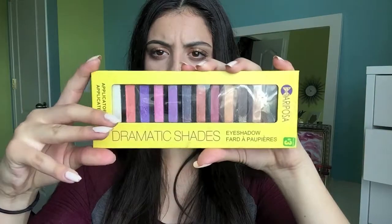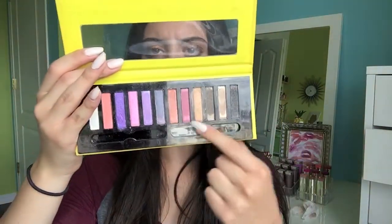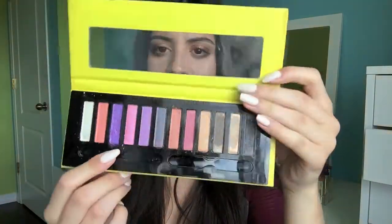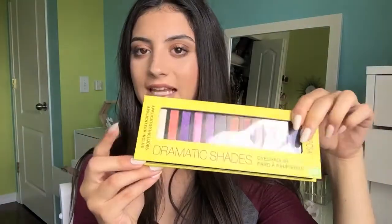Then we've got this palette, which I mentioned in my last monthly favorites video. This is the Dramatic Shades eyeshadow palette. As you can see, you have some fun shades to play with, along with some really warm tone shades, which are really in trend right now. I've been using this purple a lot, which I mentioned in my monthly favorites, but this palette is really, really pretty and I like it as well.